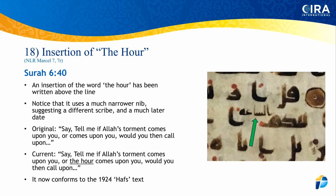18 is, again, the National Library of Russia. It's Marcel's collection, number 7, Surah 6, Ayah 40. Look where the green arrow is, and you can see the word "the hour" has been written above the line. Now, why can you tell that this is a later addition? Again, you look at the nib, narrower. It's obvious that it was inserted in an odd space, different writing style, and many other things that indicate that.